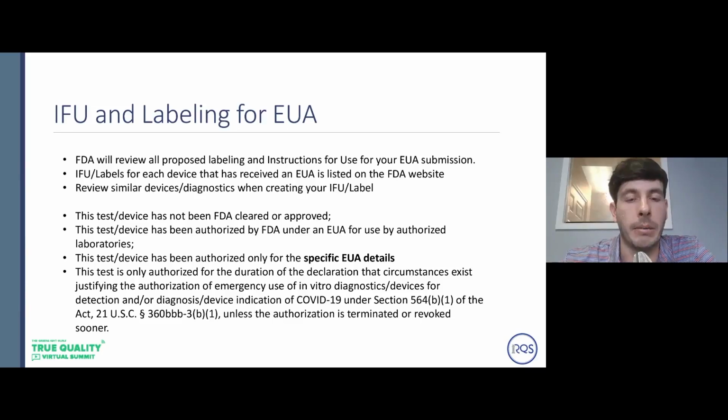So if you look back, a lot of these IFUs and labels are available. So with each company the FDA grants EUA, they also identify that EUA letter as well as IFU and label. With diagnostics, they're adding the IFU for both the user and the laboratory. So you can look back at these. These are great resources to identify what needs to go in your IFU and label and give you a heads up on hopefully speeding up the process with the FDA review so there are no delays. You might also have to identify the specific details, if it is a specific diagnostic or test, on how it can be used related to the EUA. So the FDA will review that and cover that with you during your FDA authorization.